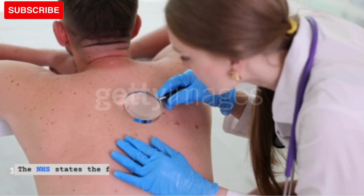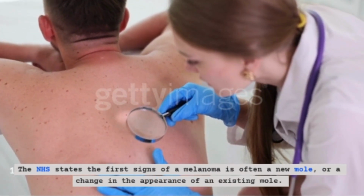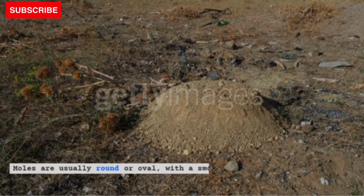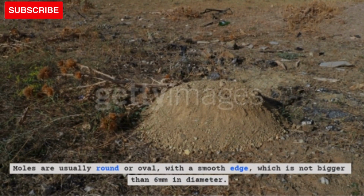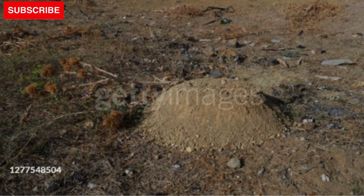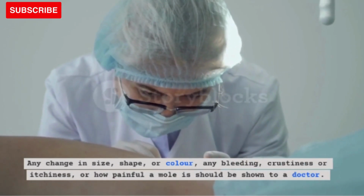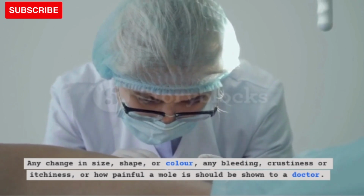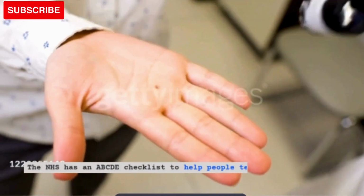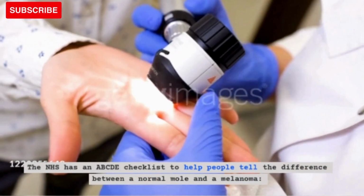Melanoma. The NHS states the first signs of a melanoma is often a new mole, or a change in the appearance of an existing mole. Moles are usually round or oval, with a smooth edge, which is not bigger than 6 mm in diameter. Any change in size, shape, or color, any bleeding, crustiness or itchiness, or how painful a mole is should be shown to a doctor.